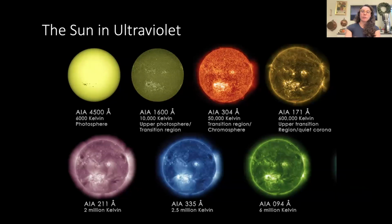The temperature, for example, in this 94 angstrom image, is hot enough that it changes the atoms that are at this kind of layer, and those atoms then interact specifically with this wavelength of UV photons to give this kind of imprint. So it's partly the temperature of the material and then where the UV photons are coming from and how they interact with material of that temperature. The fact that this temperature keeps going up is something that we don't actually know why.